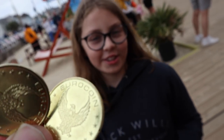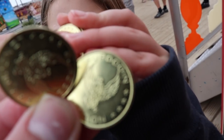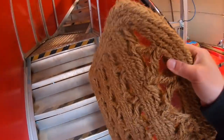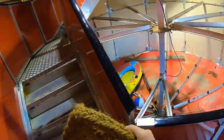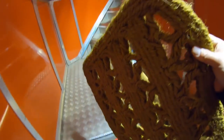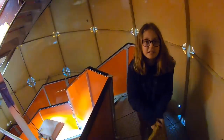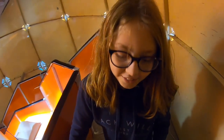How many? Two. We need that. 4 to 6. Right, we're doing it. Helter-skelter on the beach. Me and Libby have been made to come on with her in case she gets stuck. This is going to be fun. Really nice helter-skelter, this. Yeah, we've got our mats. You go first, then if you get stuck, I'll come down and rescue you.